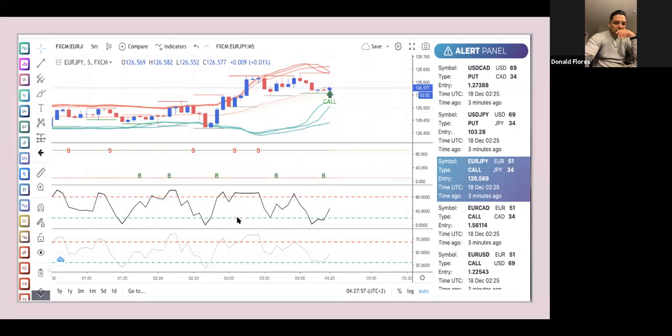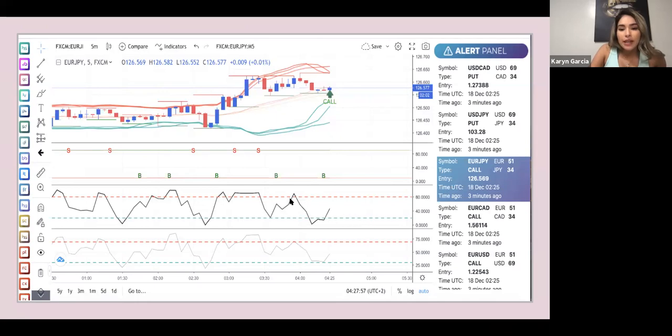Now let's look at our dotted line. Is this black line crossing up? Yes or no? Yes, it is. All right, and the next one, is our line crossing up? And it's not. No, there you go, Eric. It is not crossing up. It's supposed to look pretty much exactly like this, where it crosses up the dotted line.